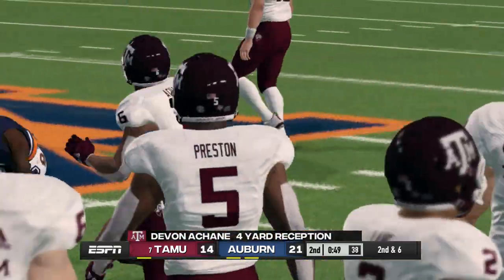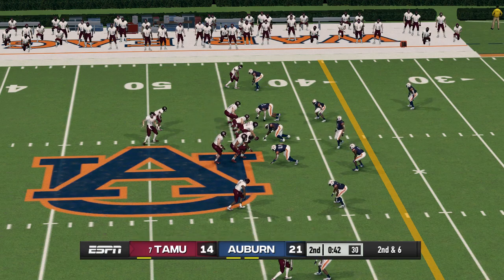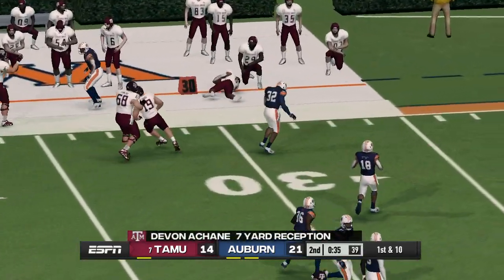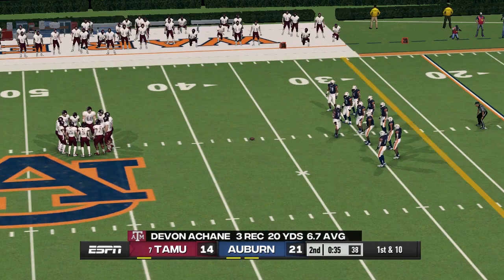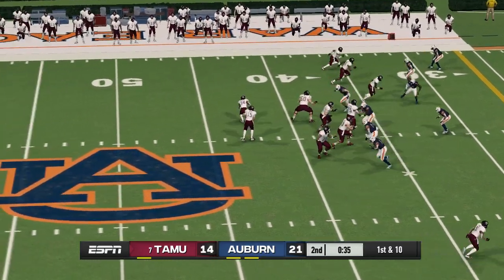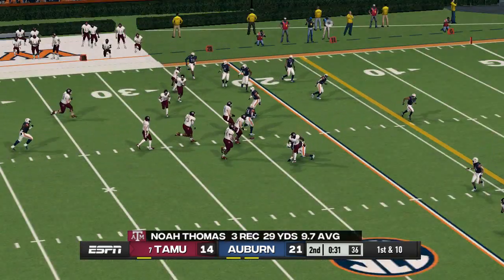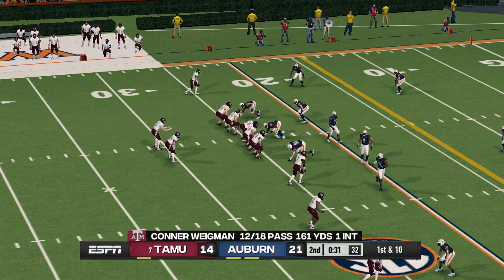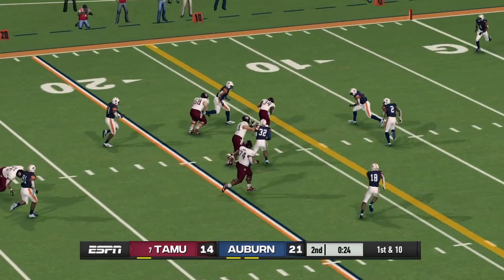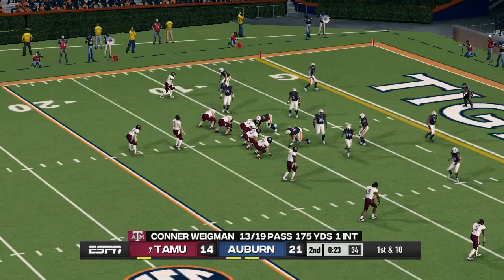Caught, and he's hit immediately. That makes it 7-6. Trying to set up a little screen, gets it to his tailback, steps out of bounds at the 37. First down, 10 yards to go. Ball on the 37. He's hit and taken down. Fires out quickly to the tailback. Tackle made at the 11-yard line. With the reception. That makes it first and 10.